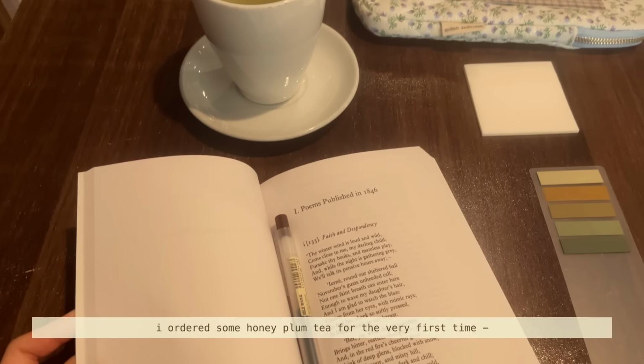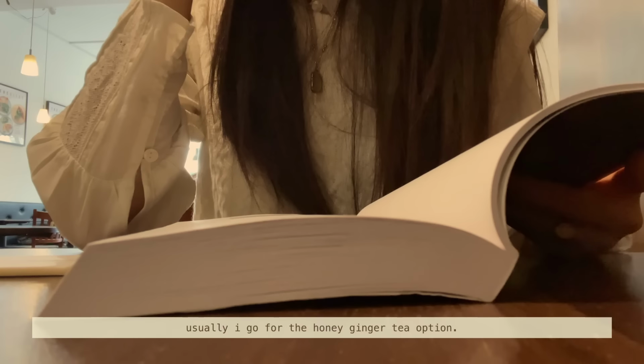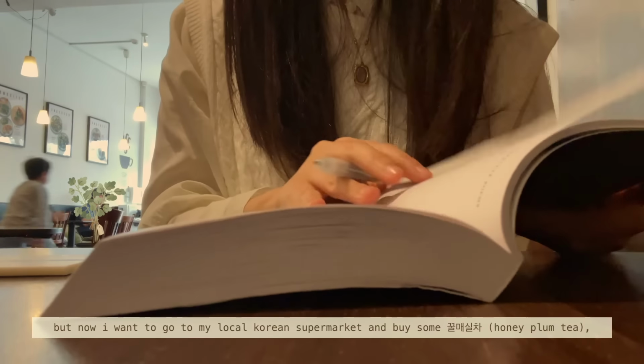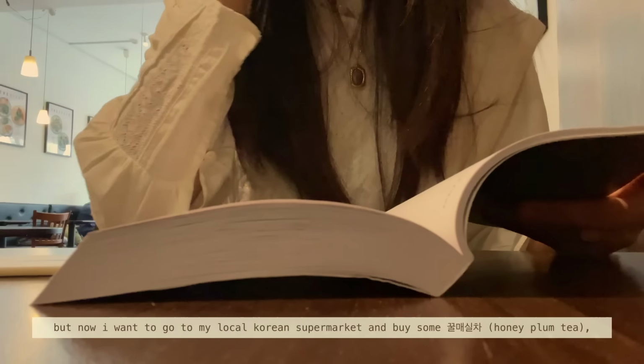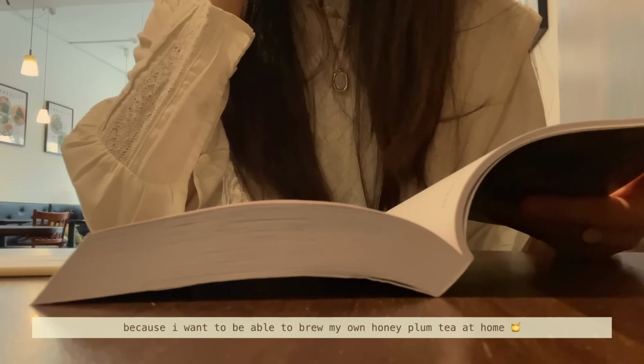I ordered some honey plum tea for the very first time. Usually I go for the honey ginger tea option, but now I want to go to my local Korean supermarket and buy some maesil cha because I want to be able to brew my own honey plum tea at home.